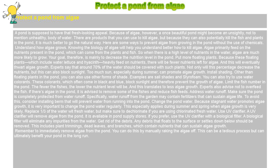Change the pond water. Because stagnant water promotes algae growth, it is very important to change the pond water regularly. This especially applies during summer and spring when algae growth is very likely. Replace 1/3 of the water with fresh water, but make sure to dechlorinate if you are using chlorinated fresh water.